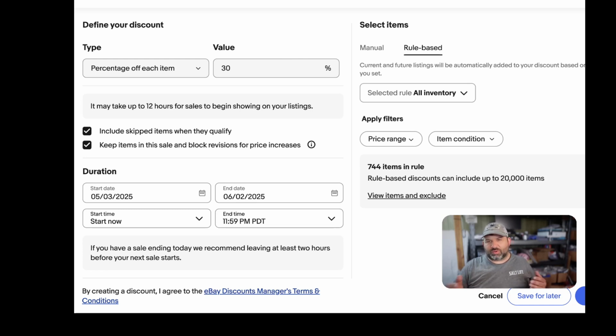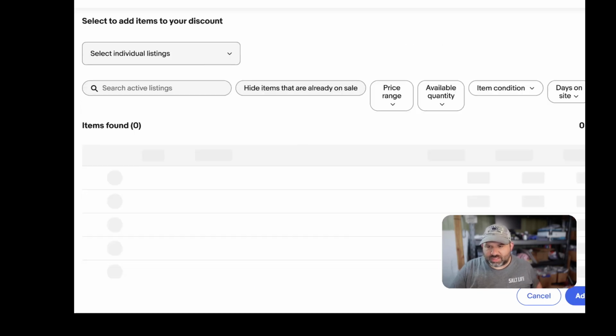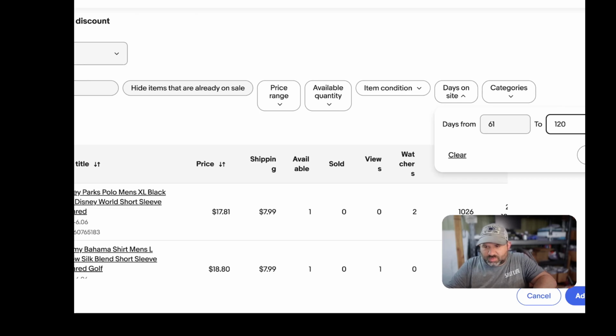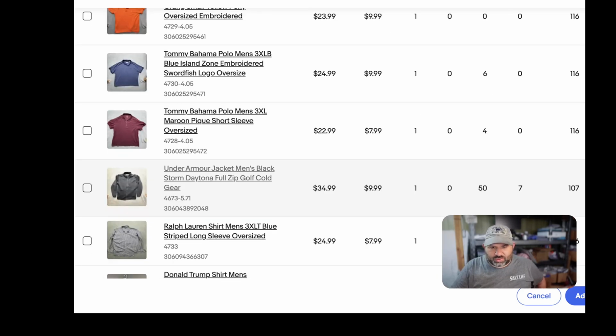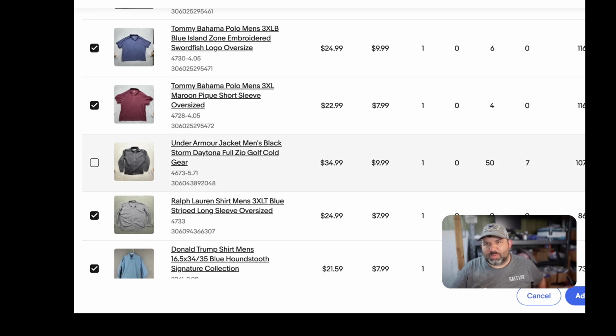So as your store grows, or your discount categories grow, there's a little more complexity. But for most sellers, you'll be fine to just use the days on site or whatever categories you want here to manually add your items. Same thing here. If I wanted to, let me just add this again. Let's just say I said 61 to 120. And let's just say this Under Armour item I didn't want to select. I can just uncheck that, and that wouldn't be part of the sale. So you still have some control if you want to exclude particular items.